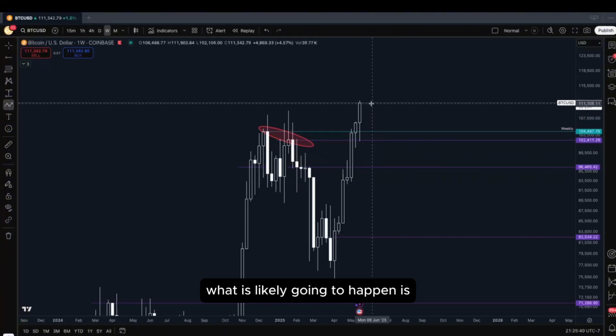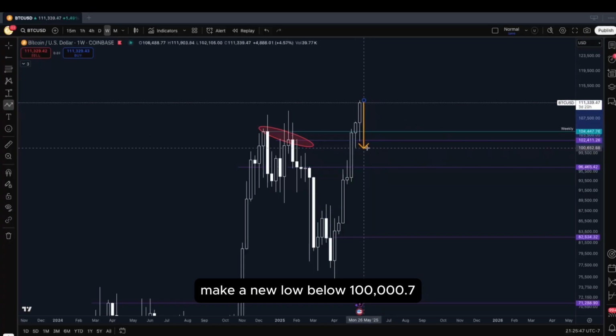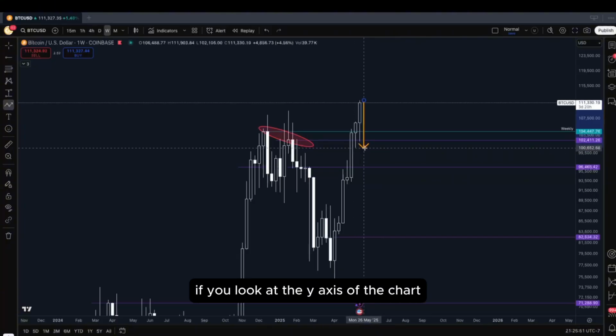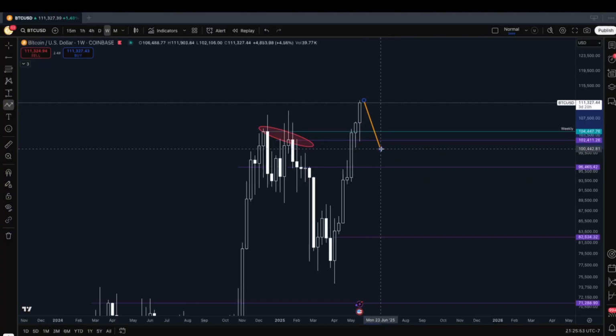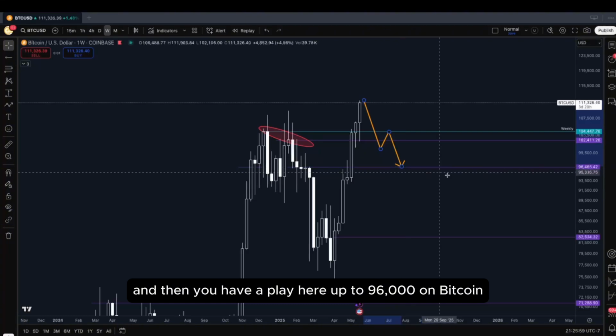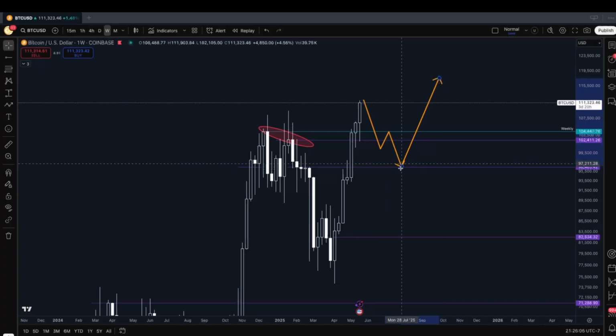104.4K, what is likely going to happen is you're going to come down and you're going to probably fail, make a new low below 100,000.7, which I've marked here if you look at the y-axis of the chart. Then your valid short would be to retest here on the weekly, and then you have a play here up to 96,000 on Bitcoin, which is another great area to long, right?